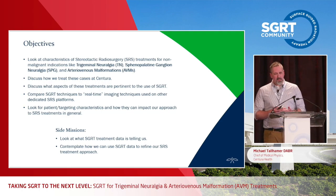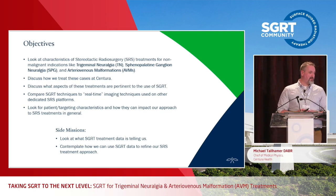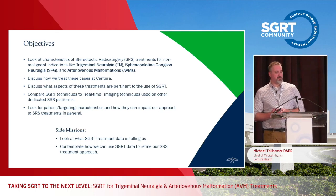The indications are relatively rare. You're talking, in the case of the fifth cranial nerve, the trigeminal neuralgia, the TN, and the SPGs, maybe 4 to 5 cases in every 100,000 population. We sometimes feel like they all live in Colorado because we treat a lot of these. But we do see quite a few of these patients.